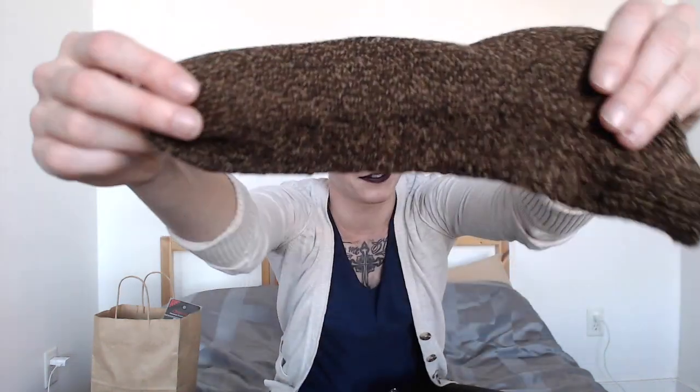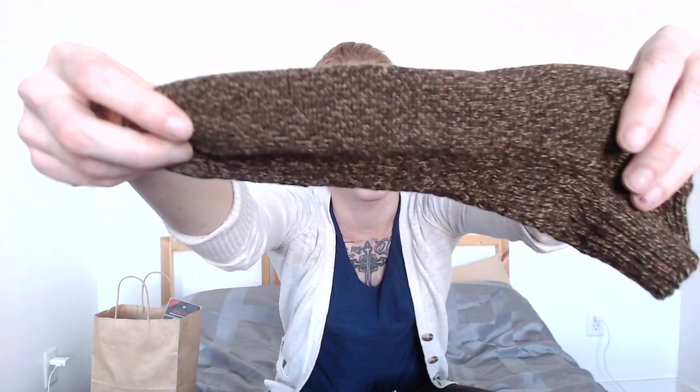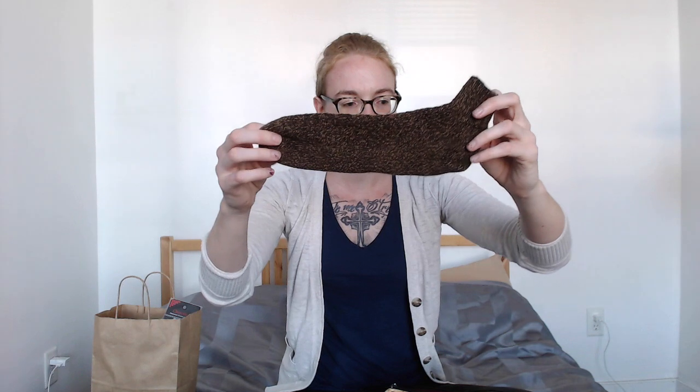This yarn is Cascade Heritage Quattro, which, the Quattro I think just means that it has kind of 4 different colors all combined in one strand. So it kind of gives a tweedy sort of effect. It's Heritage Quattro in the color 5664. So yeah, this is the first one. He likes shorter socks, so I did it shorter.